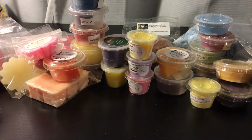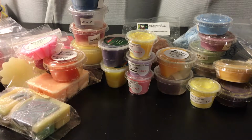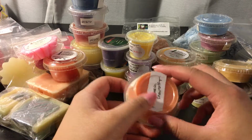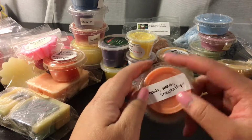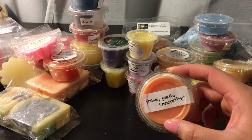I'm not huge on the blue sugar in this one, but I will definitely melt it and see what I think, because I have found that when I melt Super Tarts, I like her stuff better when it's melted rather than when it's cold. Okay, and then another VCS scent shot. You can tell I'm trying to do all of my old stuff, which is all of my VCS from 2015. I'm trying to get rid of all the old stuff. This is Strawberry Peach and Snow Taffy.